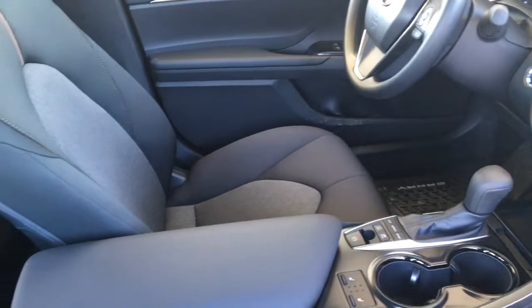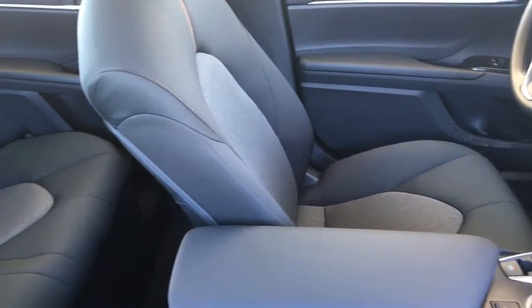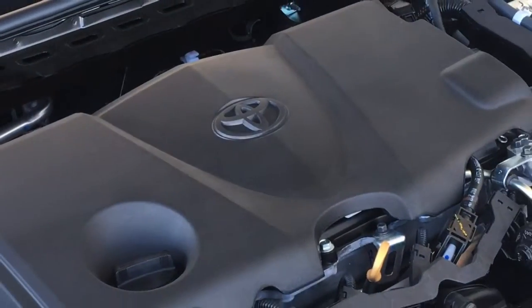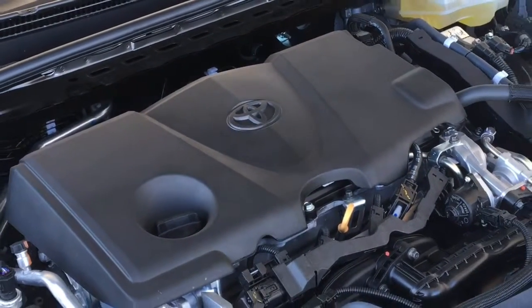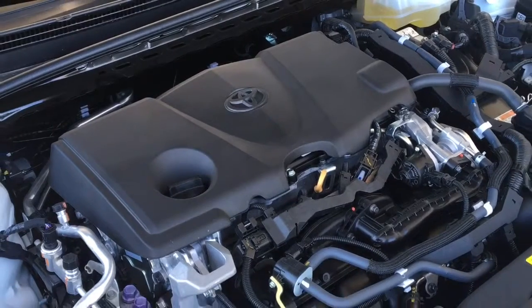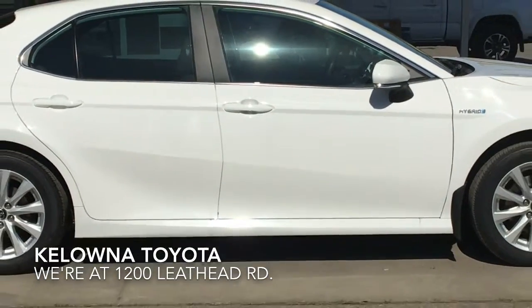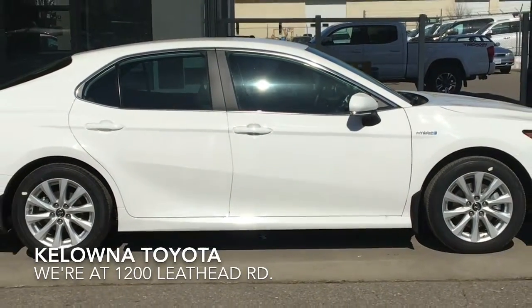There's seating for 3 in the back, plenty of legroom for passengers, and you can fold the seat backs down to carry larger items. Power comes from a combination gas-electric hybrid synergy drive system mated to a CVT automatic transmission and front-wheel drive. This beautiful Camry Hybrid is sure to impress with a wider, longer, and lower stance.